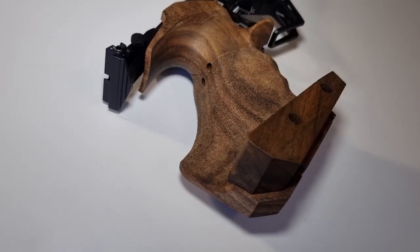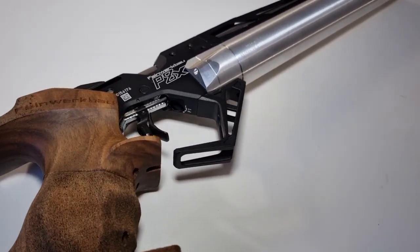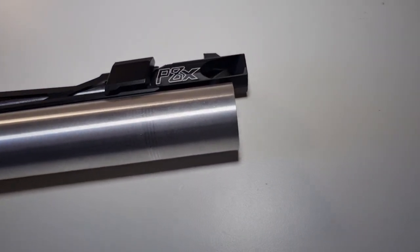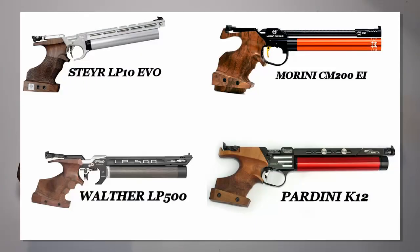Feinwerkbau P8X is a high-end competition air pistol. Production started in 2016 and continues today in Oberdorf, Germany, at the Feinwerkbau Westinger and Altenburger. It is a first-class pistol in the same class as Steyr LP10 Evo, Morini CM200, Walther LP500 and Pardini K12.